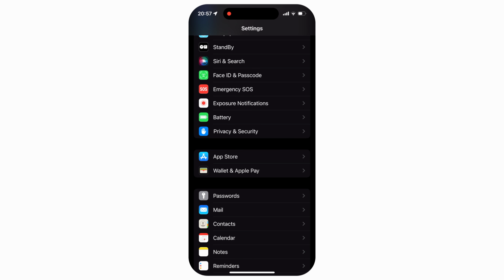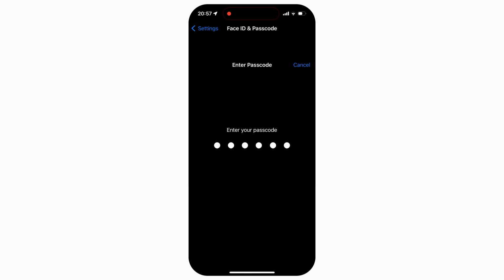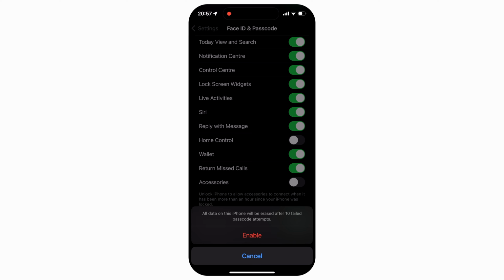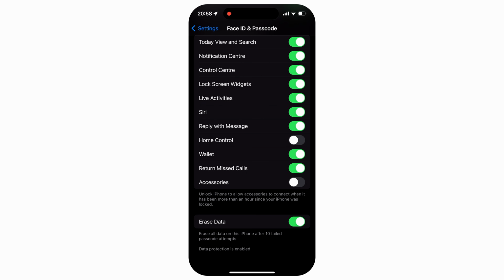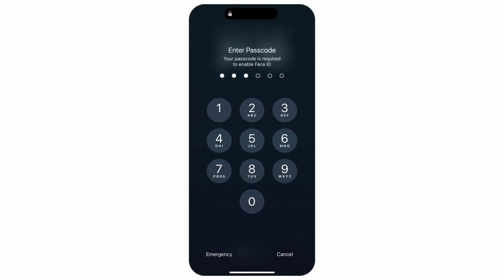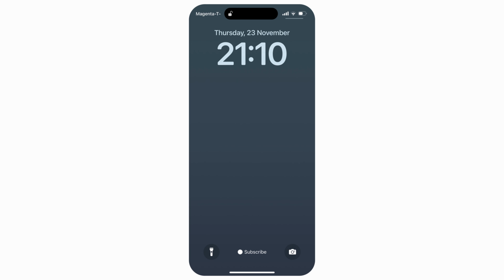But if time is not a problem for someone who wants to steal our data, we can make sure that it is never going to happen by toggling the Erase Data option on. After 10 failed unlock attempts, iPhone permanently deletes all encryption keys and the data would be irreversibly lost. When we enter our correct passcode, iPhone switches to the second main mode called After First Unlock. Our keys unlock the encryption to let us use our device normally.